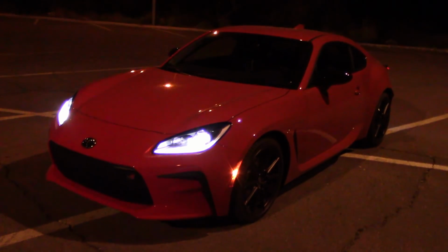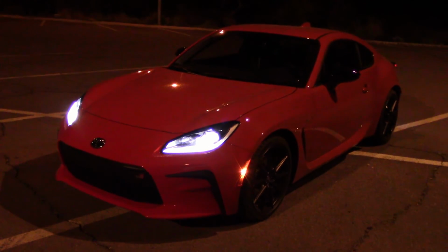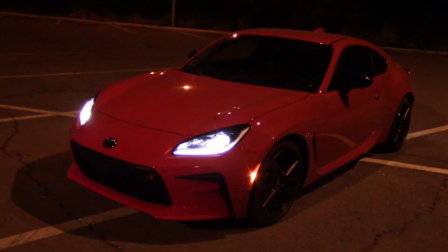This concludes our night headlight test. Time to go back into town because the vampire bats are once again cycling overhead.